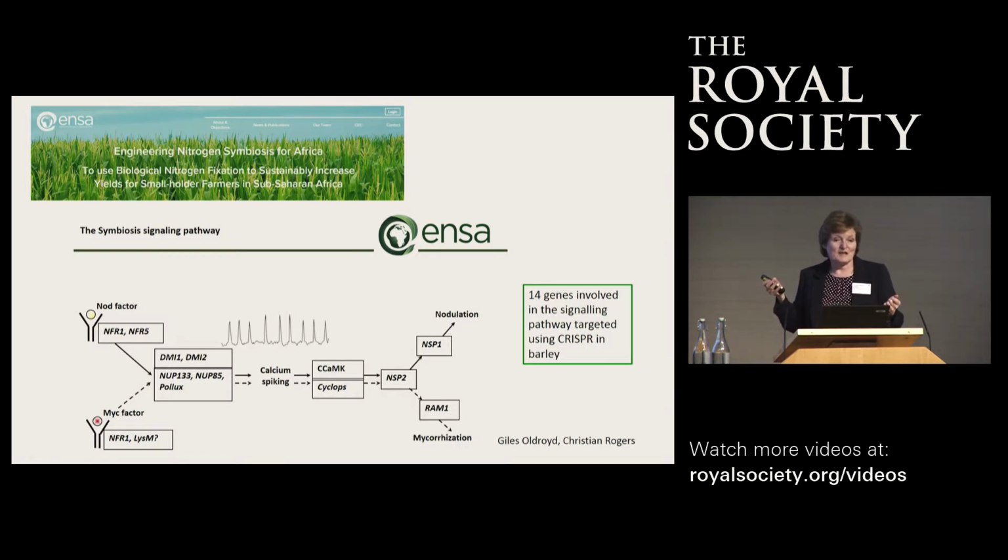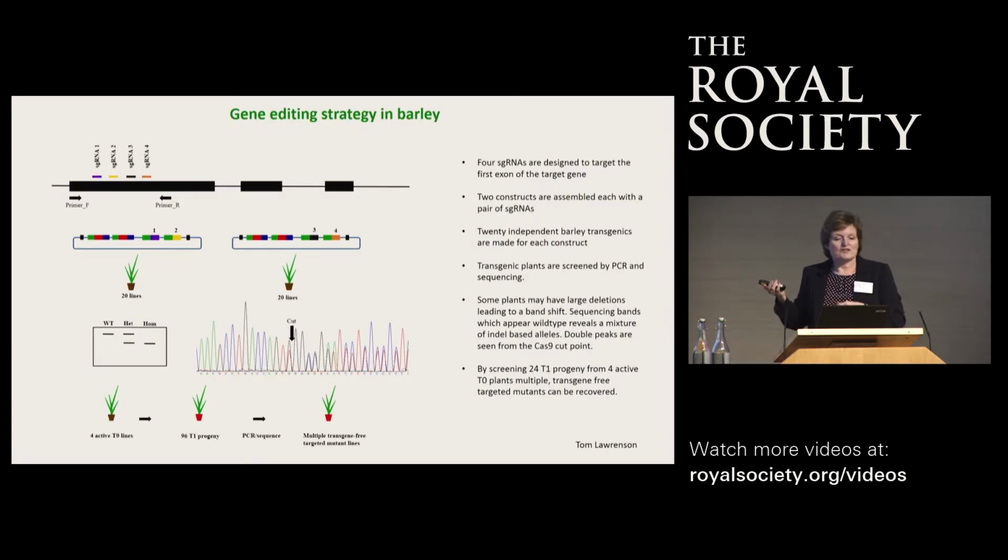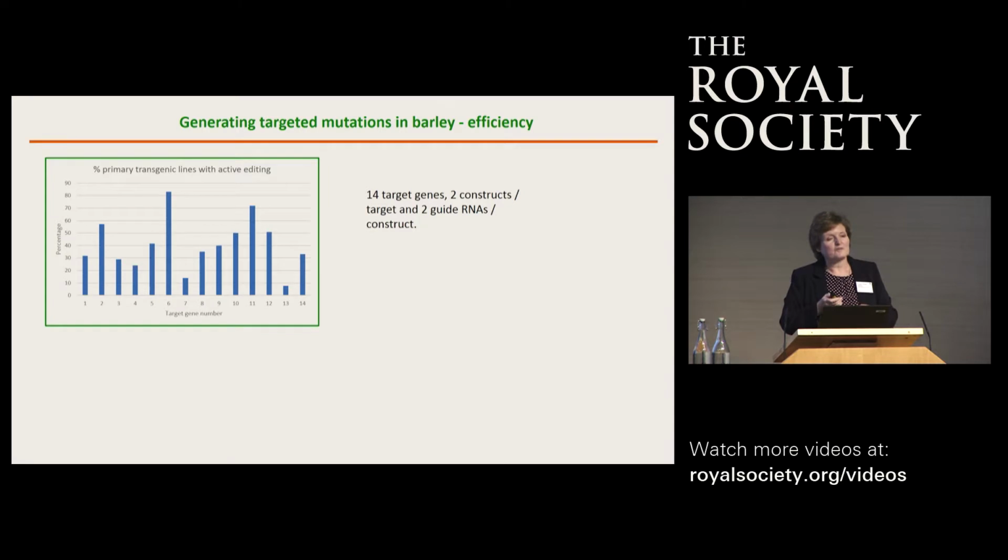And this could make, even if it's at a very low level, a huge impact, especially in Africa. So just to show that, as a research tool, this is incredibly important. I'm not actually going to go through the strategy of how we did this, so I'm just going to skip this. If anyone's interested, you can look at the details, but I just want to show you how efficient it is.